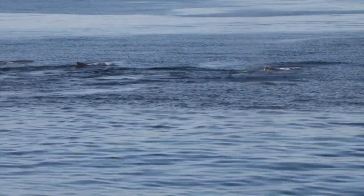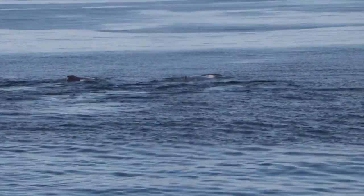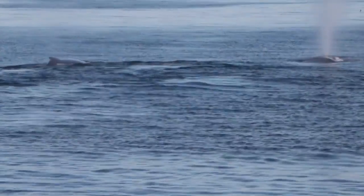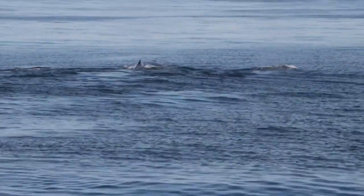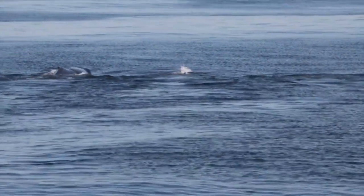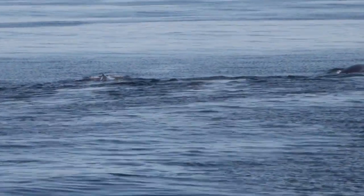We have an individual that has joined our group. This is now a new sighting. Instead of 3 whales, it is now 4. Right in a line, folks. The threatened Megaptera novaeangliae. This is a really great sight here. 4 whales in a row.